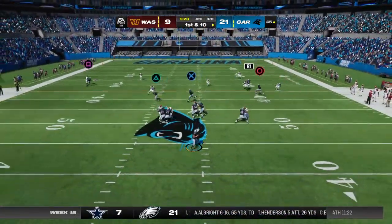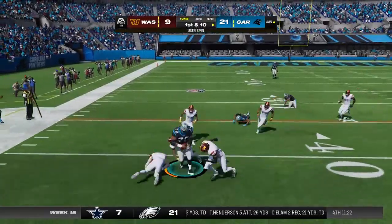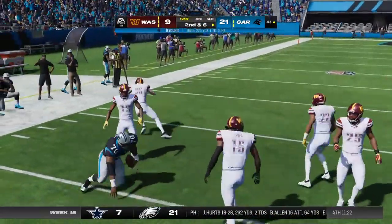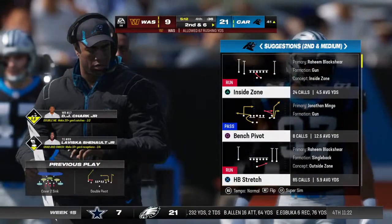Trying to shake off the interception from the last drive. He'll look to throw. Firing quickly here, and that's complete. And this winds up a gain of 4 to the 41. Oh, it's time to give a little credit there to the defense.